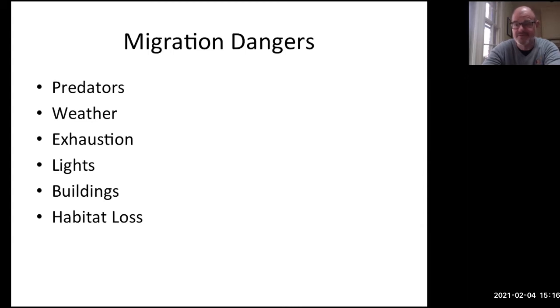Habitat loss is huge. We have done a lot of developing on the face of this earth in terms of houses and in terms of commercial development. So what I think about is what can I do as an individual and in my yard, and I'll touch on this again later. I've tried to create an environment where if a bird wants to stop over here, it's going to find what it needs. But habitat loss is an enormous, enormous challenge.